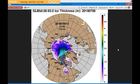Here it is as of today. This is the Navy model. The white is 0, and this is the thickness. Where it goes into lavender, that's about half a meter. When it gets to darker purple, that's 1 meter thick, and then the blue is about 1.25 meters thick. Then the dark aqua is 1.5 meters, and then the lighter aqua is about 2 meters. So it's quite thin.